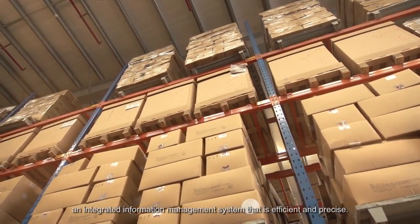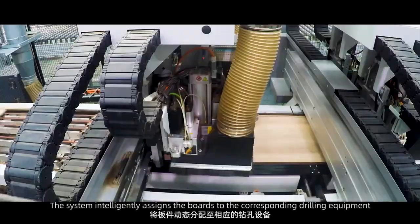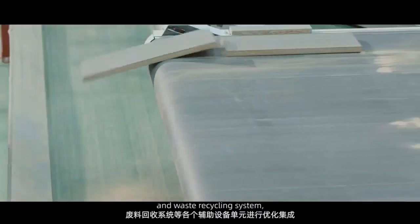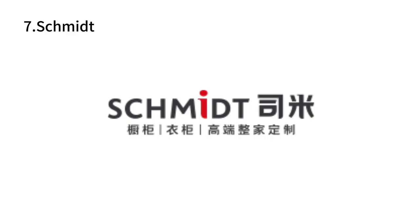Graded information management system that is efficient. Code information on the board improves production efficiency, assigns the boards to the corresponding drilling equipment, labeling machine, and waste recycling system information, which reduces the automatic sealing machine will spray glue to the seal.